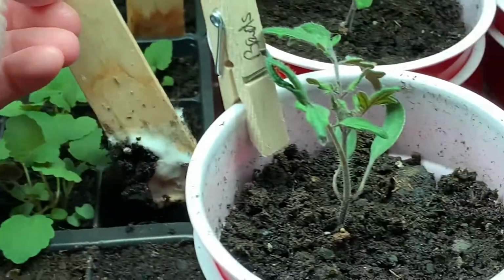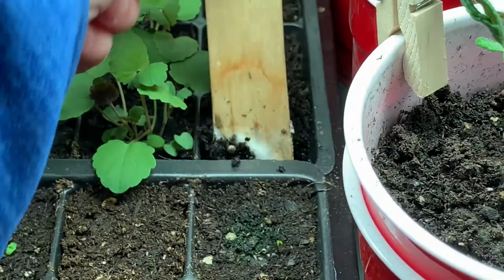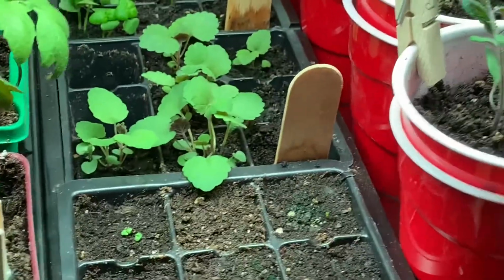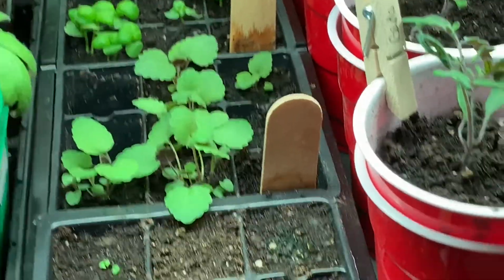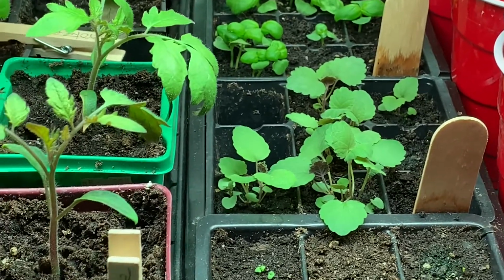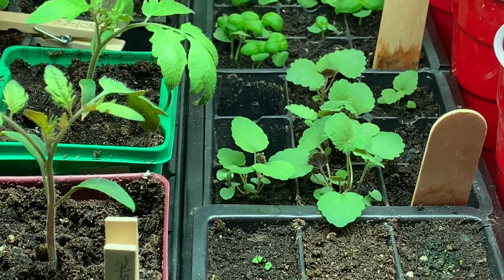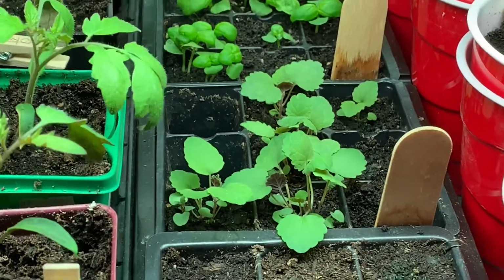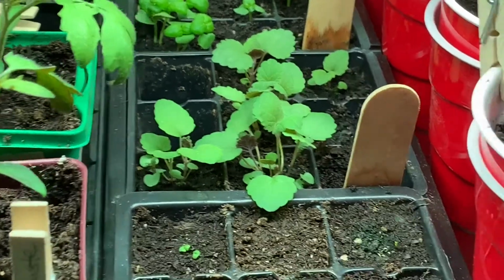Oh, okay, we're good. See, I got a little bit of mold on these sticks. That is something that we're never going to do again: I'm not going to do popsicle sticks anymore. They get moldy, and if it's wet, they get too moldy, and it's not good for your plant. So I'm not doing that again next year. You live and you learn a little bit.